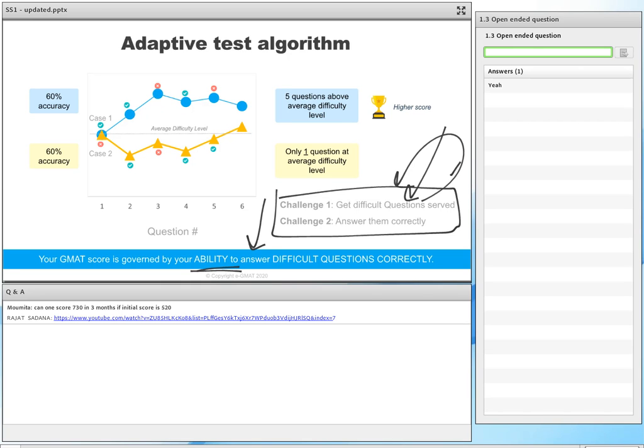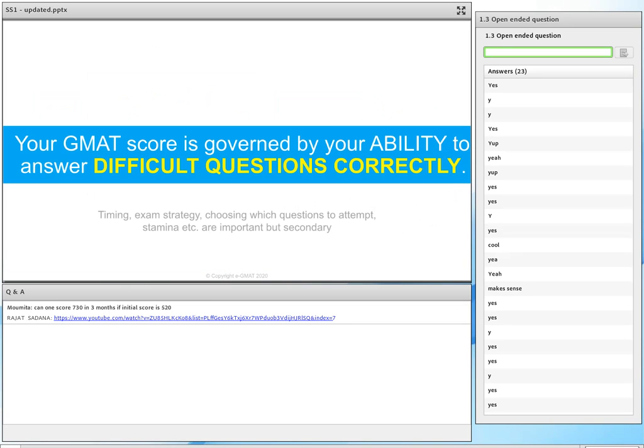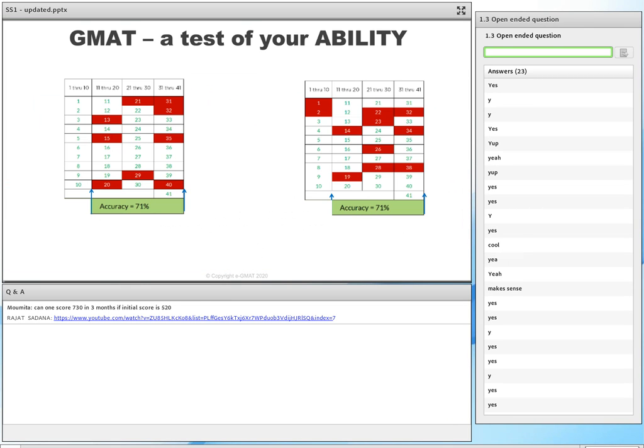Just think about it this way. There's no timing here. There's no, hey, which question to choose over here. There's nothing of that over here. Very, very simple stuff. Okay. We all know this.